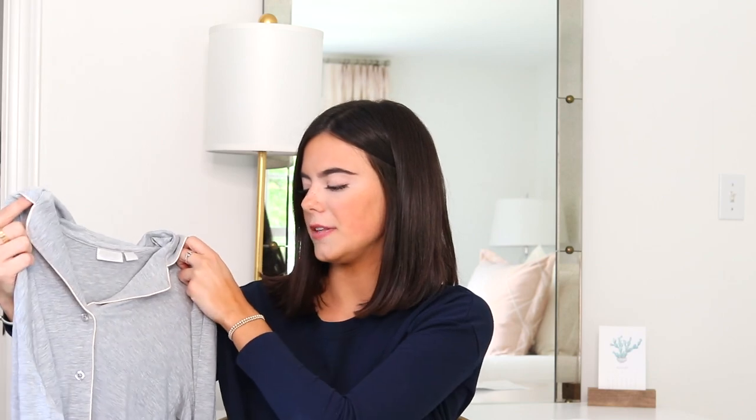I ordered some new pajamas for school because you guys know I love matching pajamas and just being really cozy. So the first thing I ordered was a new robe, and this is from Pottery Barn. It's a waffle weave material, so it's going to be good right after you're out of the shower, but also if I just want to put a robe on and be cozy. And it's also piped in black because I wanted something a little bit different. It reminds me of a spa and it's going to go with my apartment, so this is the first thing that I purchased.